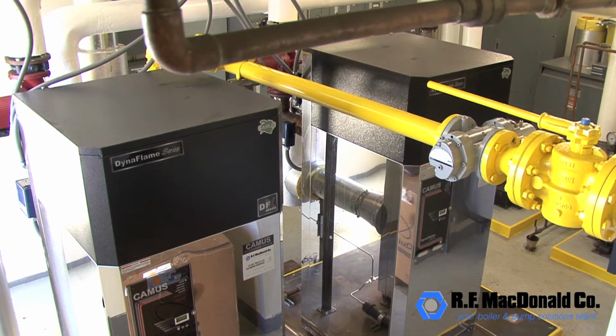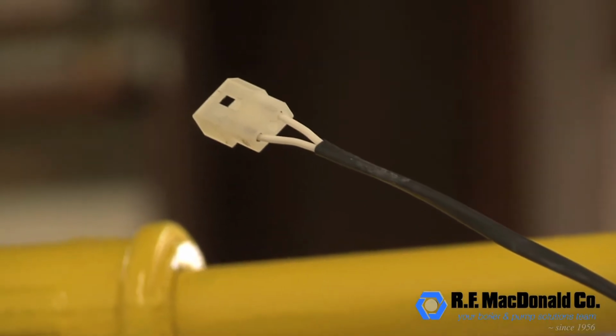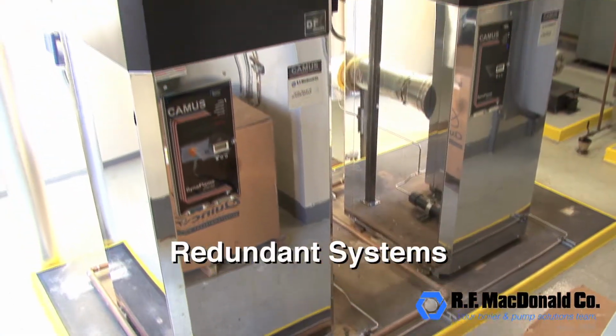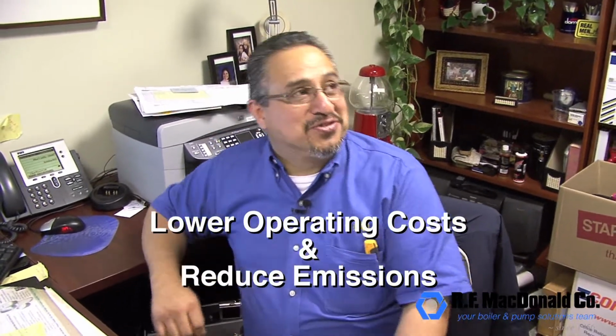Albert, I really appreciate your time here, but as a wrap-up, these rules and regs in the Bay Area to reduce emissions allowed you to improve your monitoring capability of the boilers, reduce your maintenance, reduce your fuel cost, provide redundancy so you have some backup in case of emergency. Yes. And overall, lower our operating costs. That's our main goal. And lower the NOx, of course. We want to keep the air clean. Okay, very good.